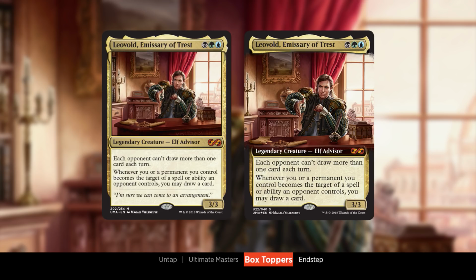I love seeing the room around Leovold in the expanded art there. It really shows what kind of detail our artists go to that doesn't necessarily get seen on that 3.5-inch card frame. And this is one of Magali's pieces, in fact. And also the legendary frame again, new in the legendary frame, and no flavor text really makes that text box very aware that you are going to be drawing 1 card while your opponent draws 7.